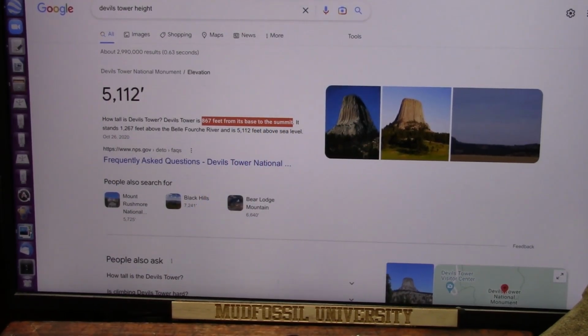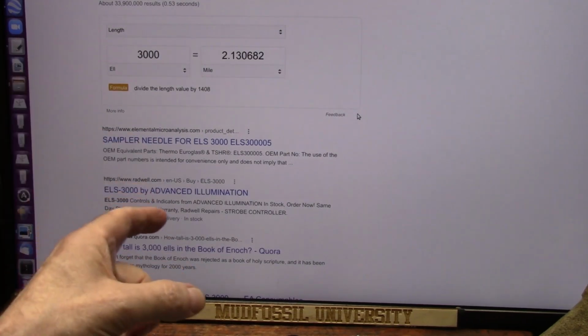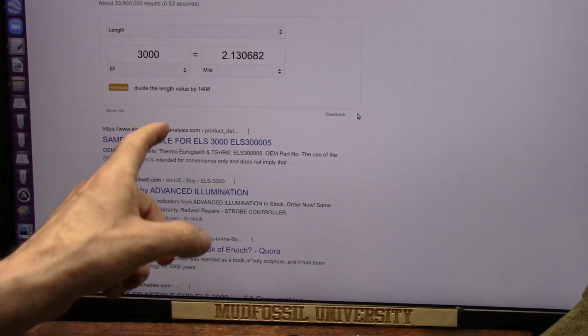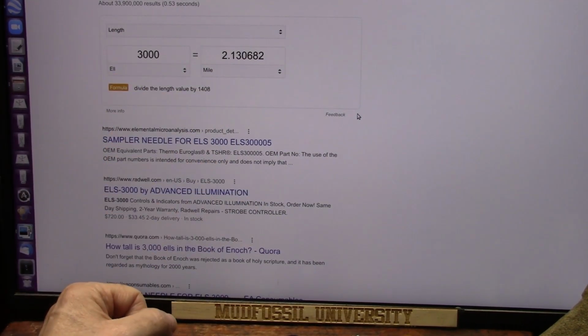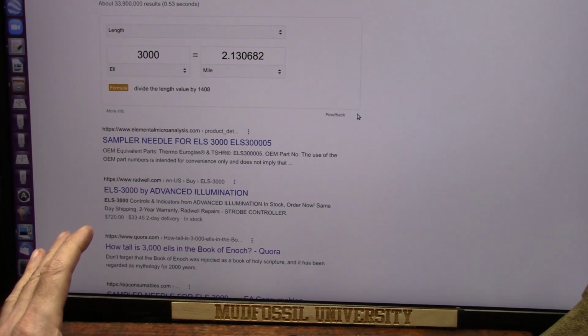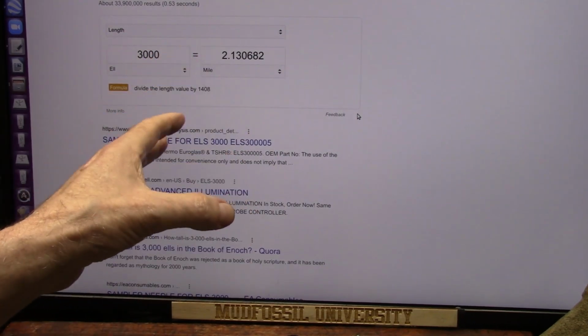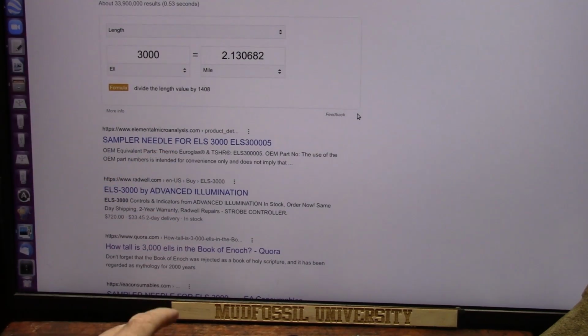Now, there was a guy called Enoch, and he said there was giants on the earth in those days. And then after that, there was more giants, and these were the more giants. They were still giants. They were over 2 miles tall. He said they were 3,000 ells tall. There's a little variety there in how an ell is described, but it's basically, I would go 2.13, let's say, to 2.5, right in that area. And that's about what Devil's Tower would fit into.